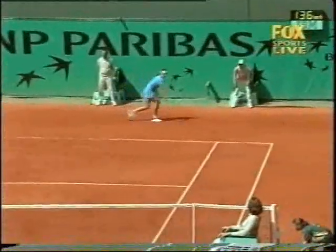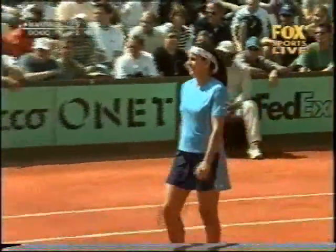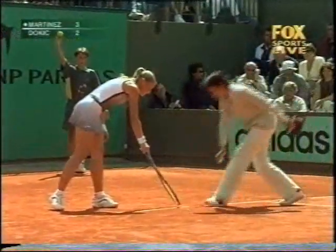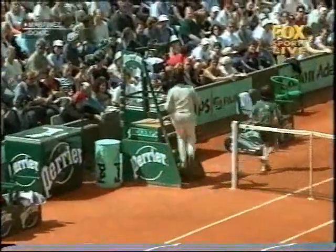Today a match between two totally opposite players, both of them baseliners, but so different. Conchita Martinez is what we call a typical clay court player with a great forehand and a lot of topspin in her shots, and Dokic is arguing about this decision.